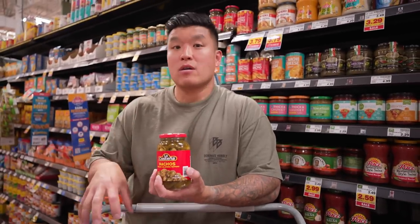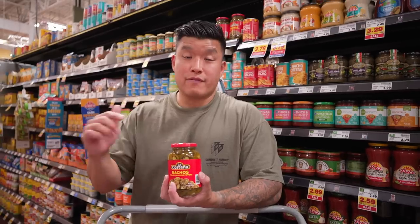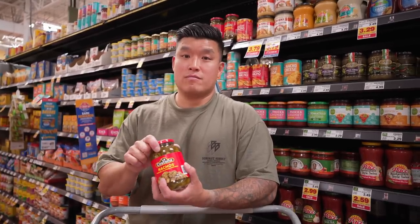Quick tip, jalapenos aren't just good for this specific meal. To any other meal that you would like to add a little bit more flavor with 0 grams of fat, you can add jalapenos to that too.